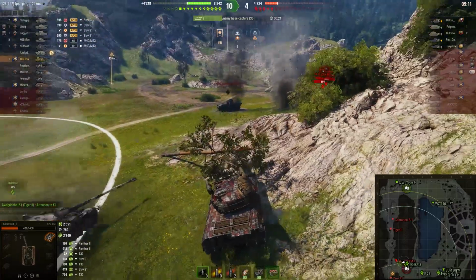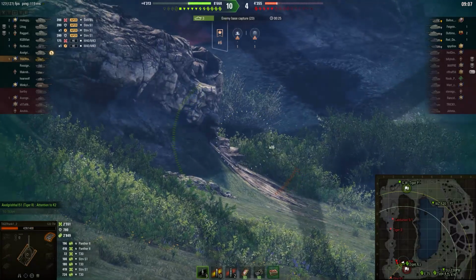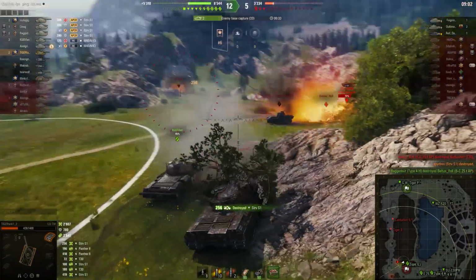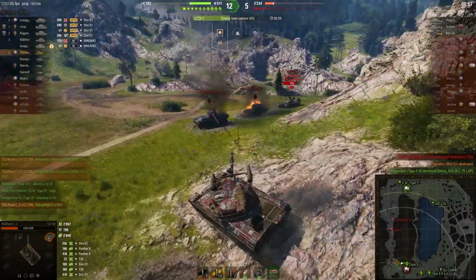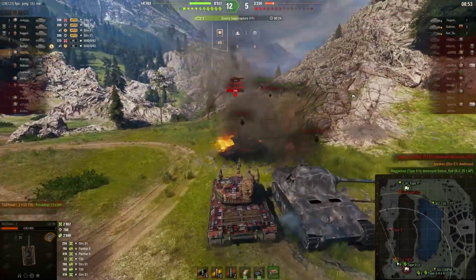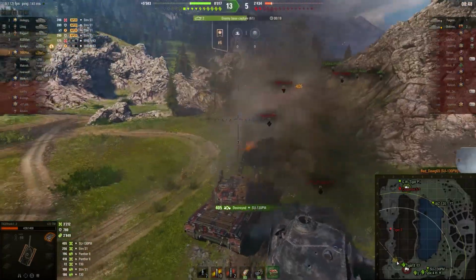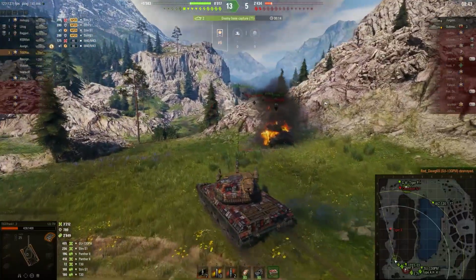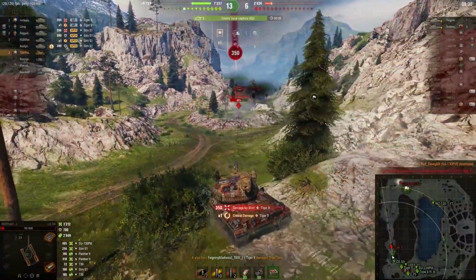Unfortunately, that means that you'll just have to adapt, and you'll have to see that you hopefully don't push anything by yourself, and that you have a little bit of support with you. Because if that is the case, most of the time, I think you're going to be able to do a lot of damage, because the penetration on the gun is great, the armor layout on the vehicle is great, the mobility is decent enough, and basically you don't need to use any premium shells on most tier 8, 9, and even tier 10 tanks, and I think that makes it an extremely valuable tank.